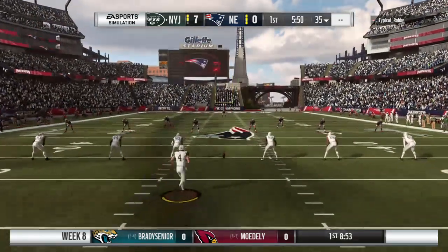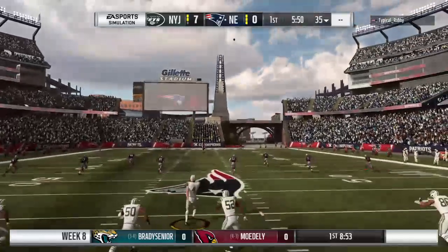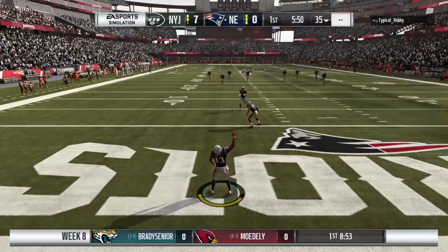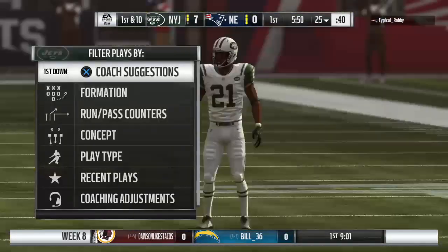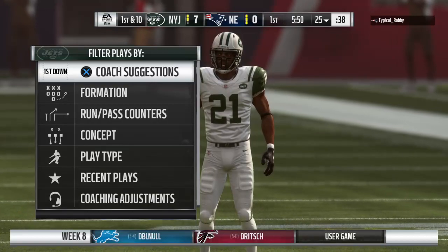Now the punter, who also does the kickoff duties, Locke Edwards, out to kick it away. And this will not be returnable. It's out of the back of the end zone for a touchback.